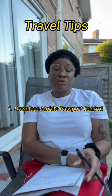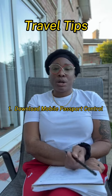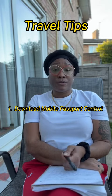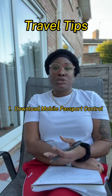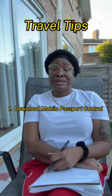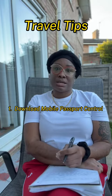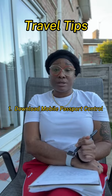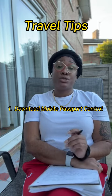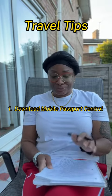It's an app that you download, and when you're entering the U.S., you go on there and answer a couple of questions, including your passport information, and they'll send you a QR code, and you show that QR code upon entering. You don't have to go to the kiosk if you have Mobile Passport Control either. So it makes your life a lot easier. And they're available in 38 sites within 31 countries in the United States. For the most part, they're all major cities. So I think it's worth it to look into Mobile Passport Control.